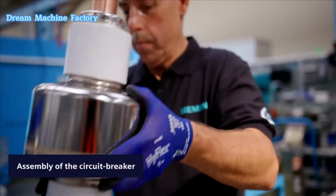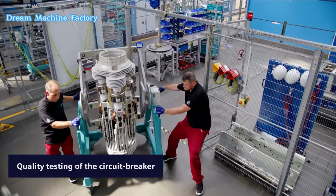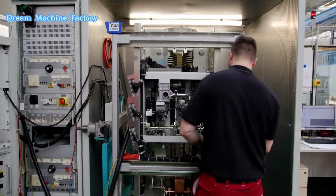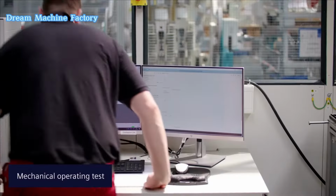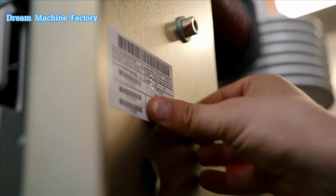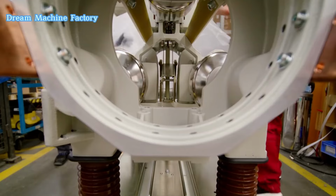Assembly of the circuit breaker involves integrating the interrupter, contacts, control mechanisms, and housing, ensuring proper alignment and functionality. Quality testing of the circuit breaker. Mechanical operating test ensures reliable movement and functionality under normal conditions. Dielectric testing ensures insulation can withstand high voltage without failure.